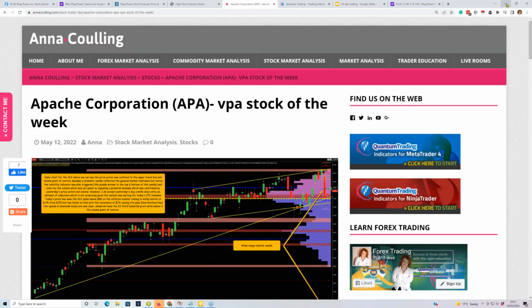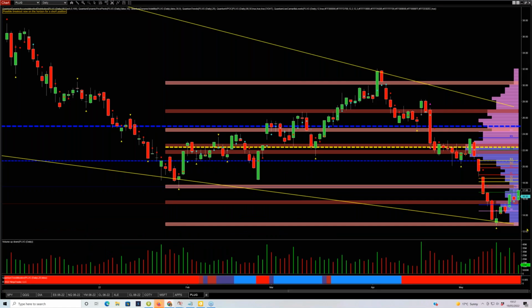So Plug. Where do we go? Let me see. Here we are. This is the daily chart that I have that has all our quantum indicators. And really what caught my eye was the volume that was being driven on. You have to look at these volume bars and see, we're talking about 40 million, which is a substantial amount of volume going into a stock which is around $13, as it were.